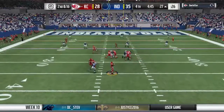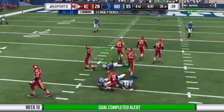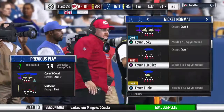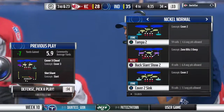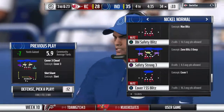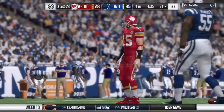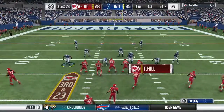Now they'll throw here out of the gun. He's got time. Under pressure, and they got to him again. Jonathan Hankins in there to get him. And this pass rush strong now. Sacks on back-to-back plays. Ninth play of the drive now on 3rd and a country mile.